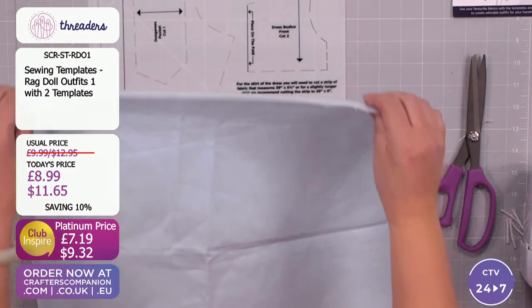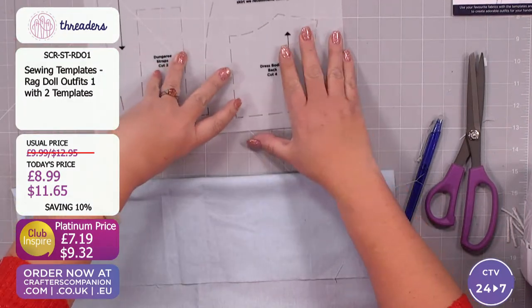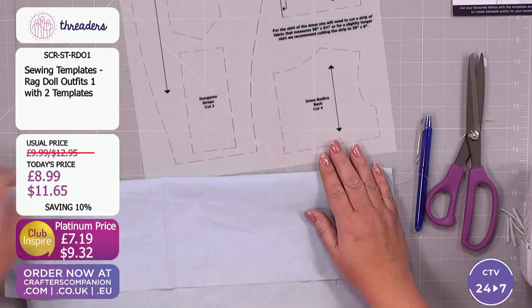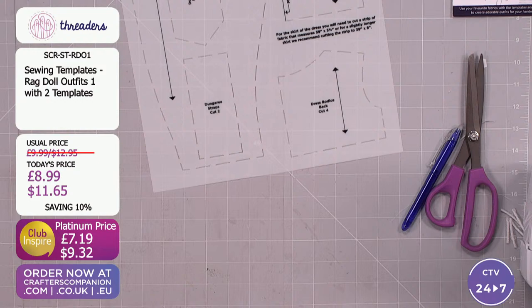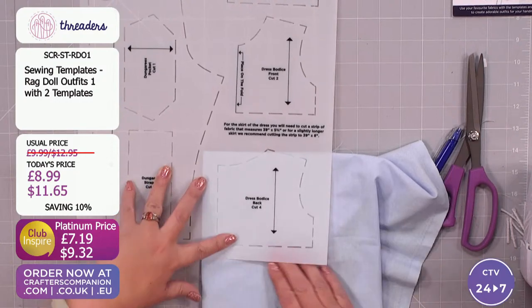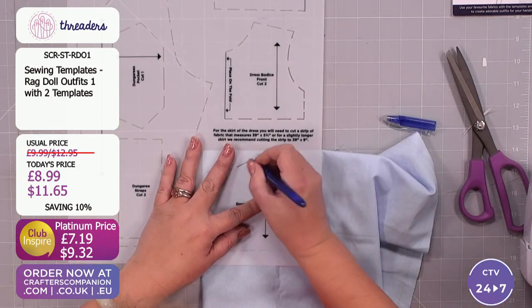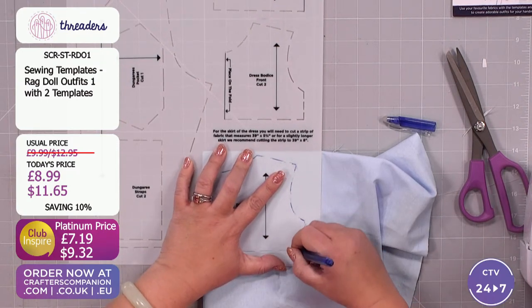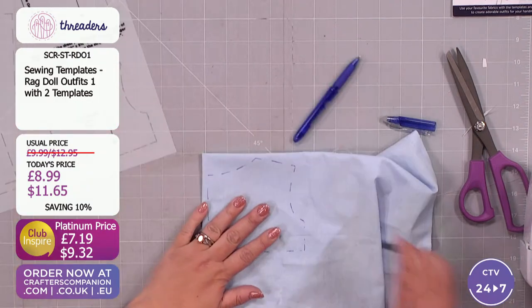So again, I'm going to try and be efficient. So I want to pop, that fits nicely there. If I fold that there, and then again there, I've then got four pieces I can cut out here. That will fit, and that all fits nicely. So use my heat erasable pen, mark through here. And then when I take the template off, I'm going to put some pins in here.